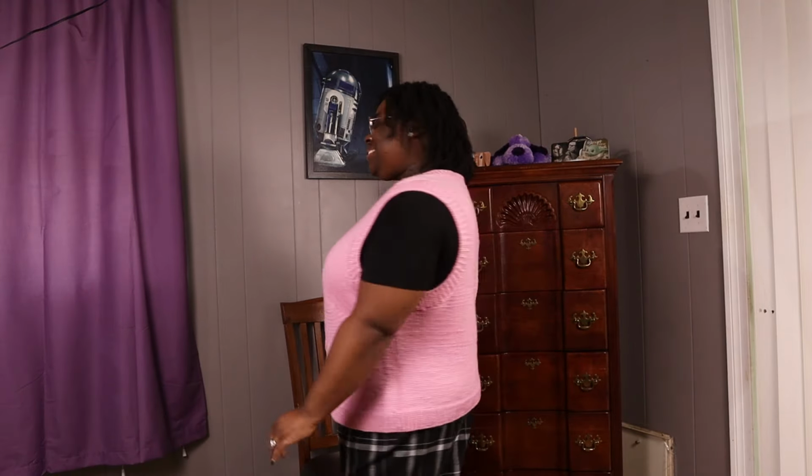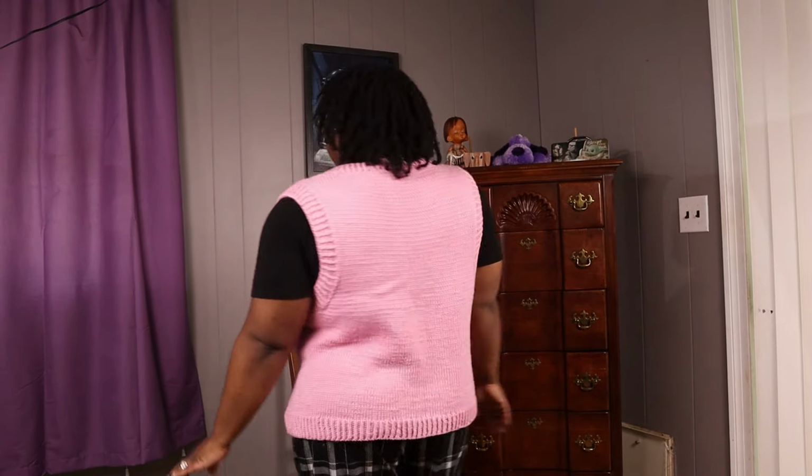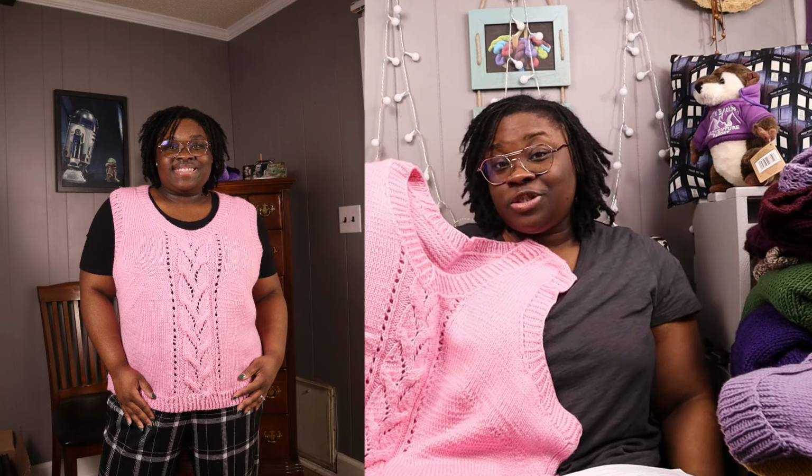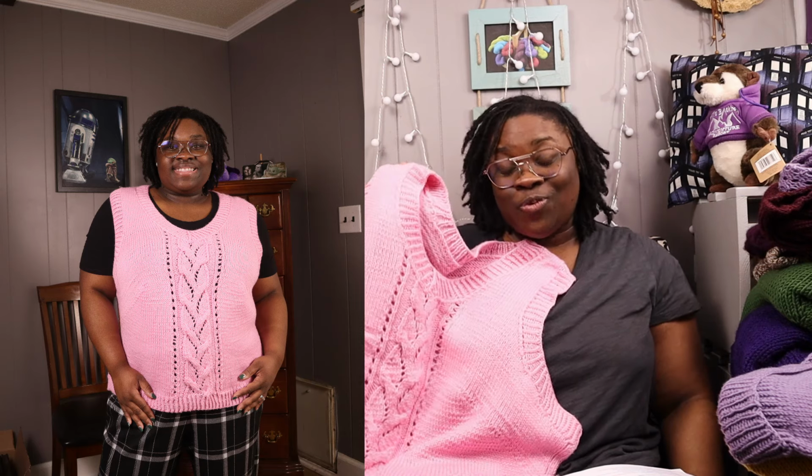And the yarn I used was Cascade 220. And let's see, this was DK. Yeah, this was a DK weight yarn. And the colorway is Candy Pink. And it is 100% superwash merino wool.